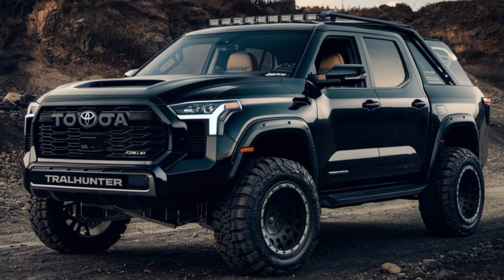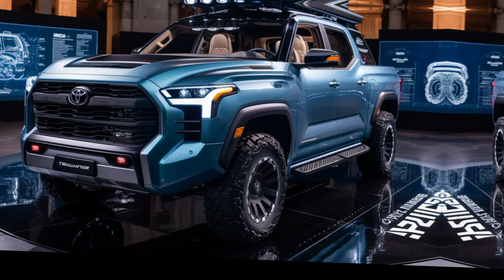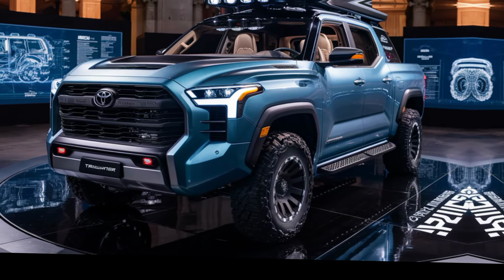So, what do you think? Is the 2025 Toyota 4Runner Trailhunter the ultimate off-road machine?